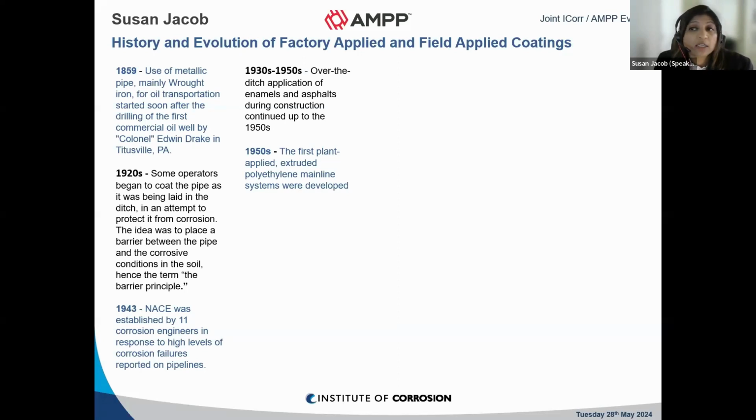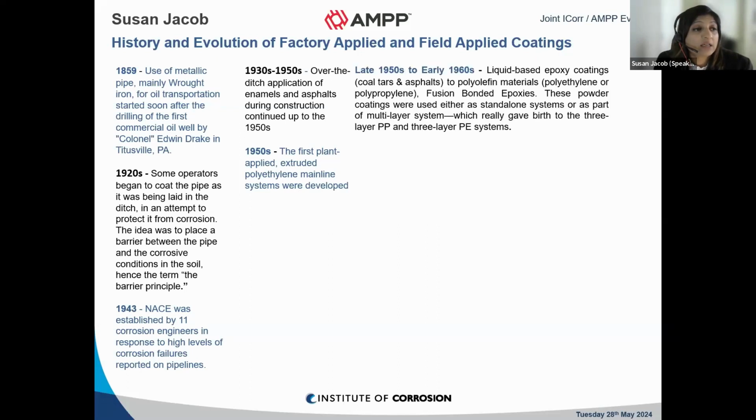The first plant applied coating system was developed in the 1950s. This was a major advancement in coating technology. Prefabricated, fully coated spools were now available, with only the field joints requiring over the ditch coating. By the late 1950s and early 1960s, liquid-based epoxy coatings were introduced into the system, and in addition to polyolefin materials, polyethylene or polypropylene were also used.